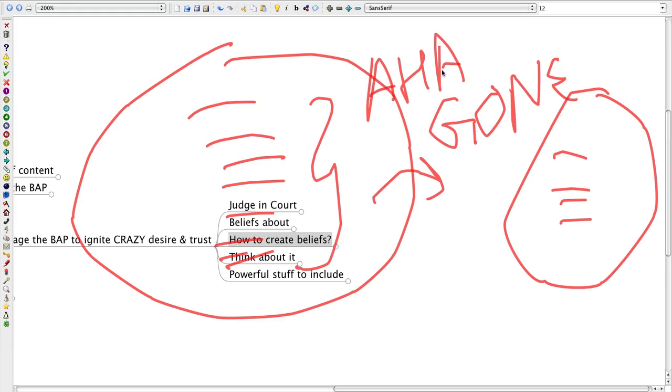And again, all the objections are gone, and by providing value, you've also given them some really cool stuff for free, so there's a reciprocity there. You've given them some really cool stuff that they know is true, and I'm going to show you how to create a belief that a person would believe 100%, something they would back.